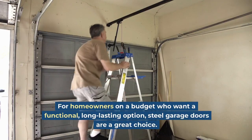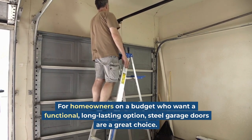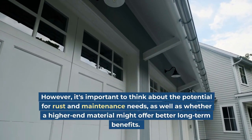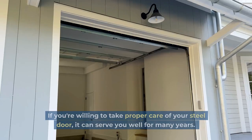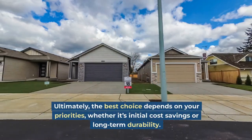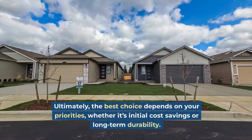For homeowners on a budget who want a functional, long-lasting option, steel garage doors are a great choice. However, it's important to think about the potential for rust and maintenance needs, as well as whether a higher-end material might offer better long-term benefits. If you're willing to take proper care of your steel door, it can serve you well for many years. Ultimately, the best choice depends on your priorities, whether it's initial cost savings or long-term durability.